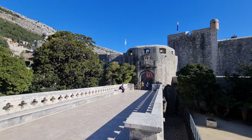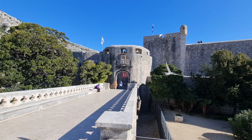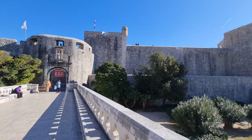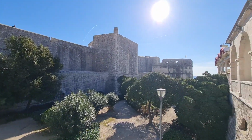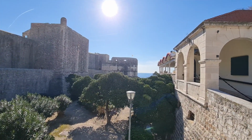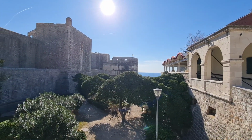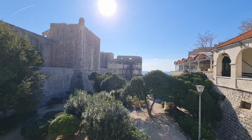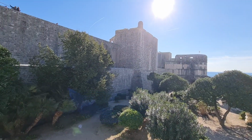So, the wall construction. Originally the wall was built to defend the town against the Venetians. Let me just show you that the sea is very close by. So this was seawater in the moat. So again, the wall was built to defend the town against the Venetians.